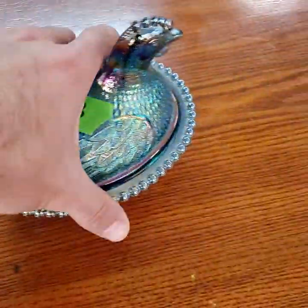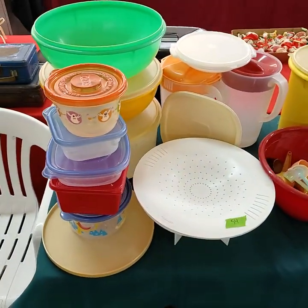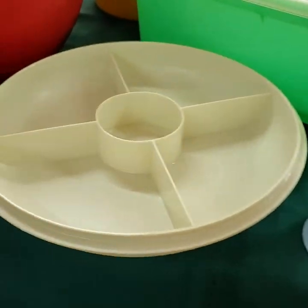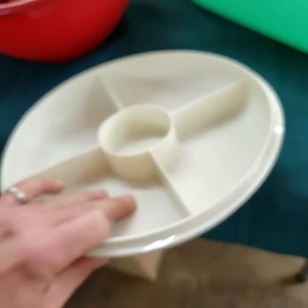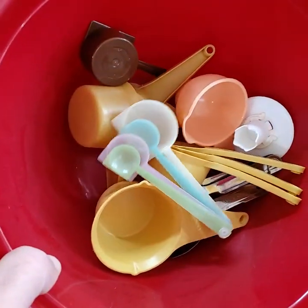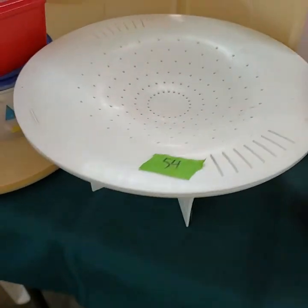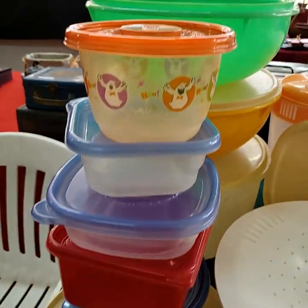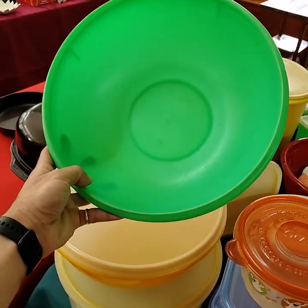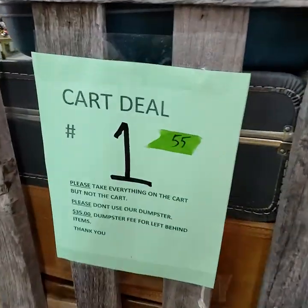53. Hand on the nest. Number 54, I'm going to call it a Tupperware lot. It's Tupperware and more. A lot of vintage pieces on here. That's a big one. Oh, three are big. Holy cow. That's a big bowl. All right, that's 54. And number 55.